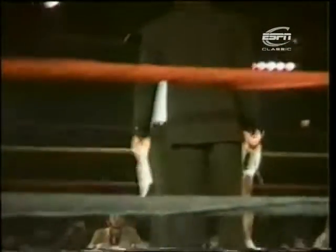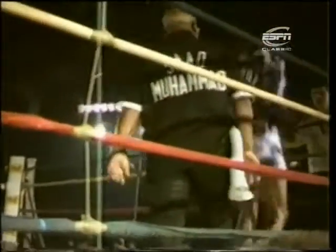Fight number 13 for Mike Tyson. We're back in Latham. It's the same Mike Tyson, but it is not the same camp. This is his second fight since the tragic death of Cus D'Amato on the 4th of November. This is the 22nd. And we're against an opponent who just might be the one to test him.